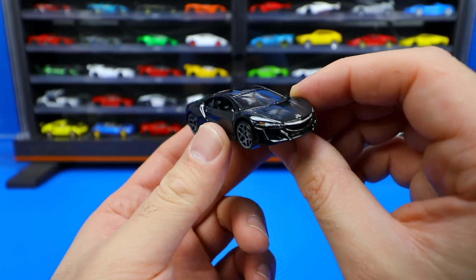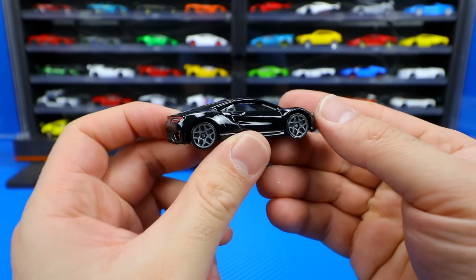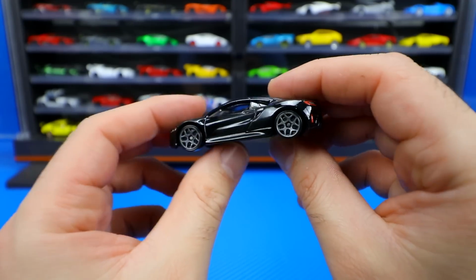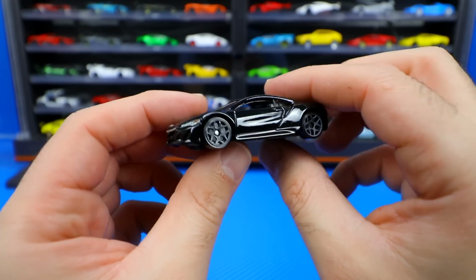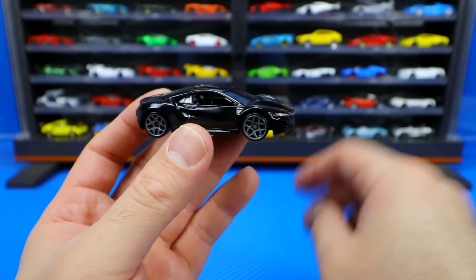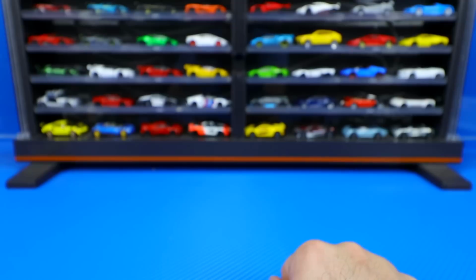This is the 2017 Acura NSX. A nice, very, very glossy black look to this one right here. You can see the nice tampo work for the lights in there. The gray wheels look fantastic for this one. Nice looking tampo work and stamping on the front of it. Just an all around good looking casting, the Acura NSX.